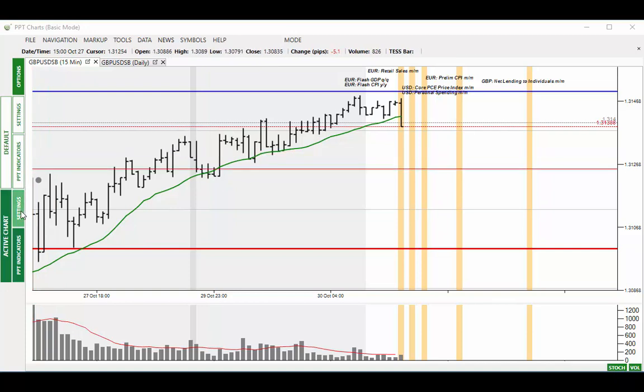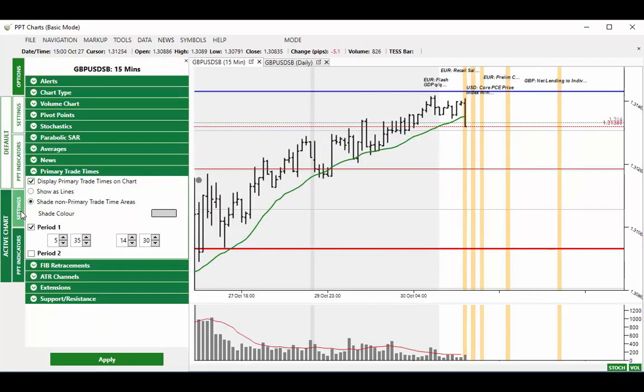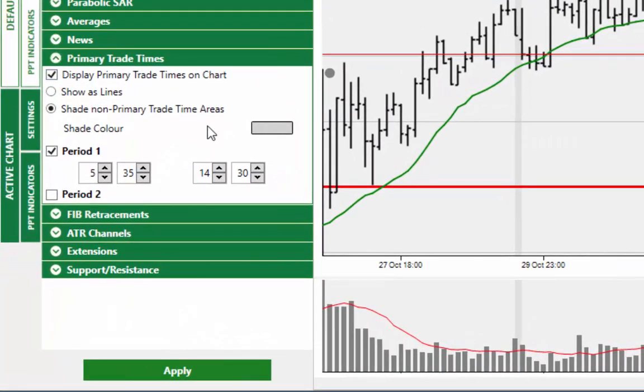Just before we get started, the UK put its clocks back an hour over the weekend. The US don't do theirs until this next weekend, so we need to adjust for this by putting the times back by an hour. Starting off with the pound, you will need to go to 5.35 and then 14.30 and then left click on apply. To change this, you will also need to reload the chart as well for this to take effect.